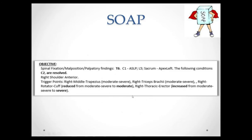So here's a simple daily visit objective listing where we can see some spinal findings. One is in bold because that one's new. One is gone. The C2 one is resolved. We have a description of the trigger points. Most of that's the same, but I do have some bolded items here that show that it's less severe. And then some other muscles have gotten a little worse. So I've just got some simple findings here that capture some changes from one visit to the next.